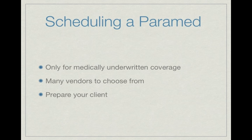Once you guys get a time set, you go online to your paramed vendor, and there are, again, many different ones to choose from. You set up that appointment. The examiner is going to come out, take care of your client, get the lab results over to your insurance company, and when underwriting is done, that policy is going to get issued and you're going to get paid.